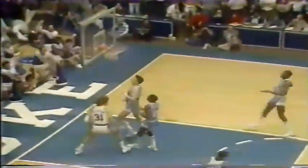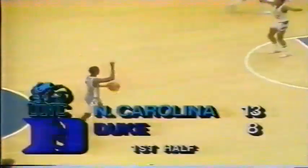The high lob in to Sam Perkins. He comes down strong with it, goes up. Look at Jimmy Black get position, tips it in. Tissaw knocks it out through the rim. Of course, basket for Carolina. Taylor two-time and almost stolen away. Mahar underneath to Tissaw. Beautiful pass. Very nice play by Danny Mahar. Good inside basket by Tissaw.